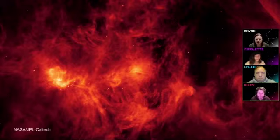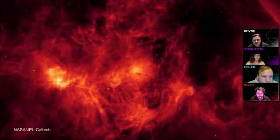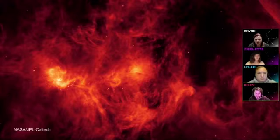Okay, but this kind of looks the same, but this is completely different. So this is not a galaxy here. This is something called a molecular cloud or a nebula. And we've talked about nebulae a lot this series. But what exactly are we looking at here? Caleb, I think you're going to help us out here, right?